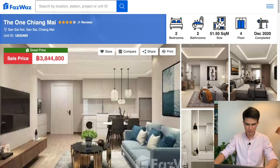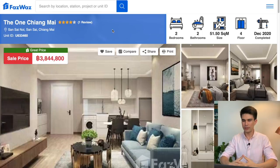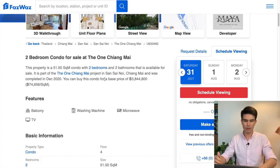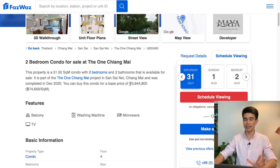So, cool. Next, we move on to a two bed, two bath, 51 square meters in size on the fourth floor of the One Chiang Mai, which was completed in 2020. So this is a newer option compared to the previous one, but obviously it's going to be pricier as well. This place is for sale for 3.8 million baht, and that brings the price to 74,000 baht per square meter. So that's almost double the one before this. We'll see if it can justify that.